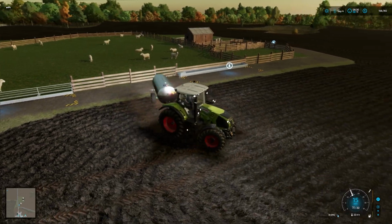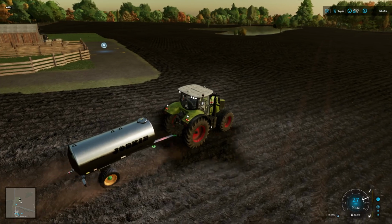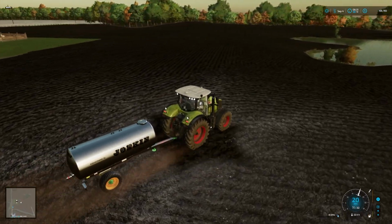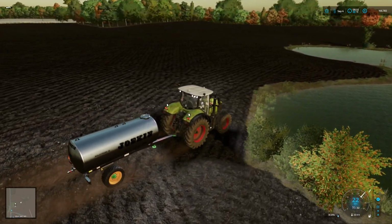All right, and occasionally we do need to fill this thing back up, so we are going to go over to the lake, get some water from the lake, and that is a really good resource, especially how close it is to the sheep pen. But today we are going to get some rolling done on this field.